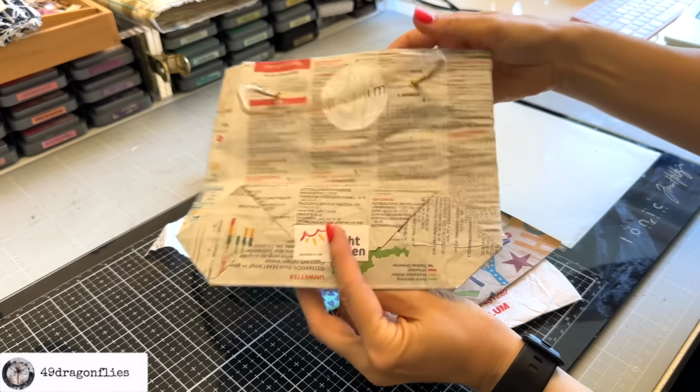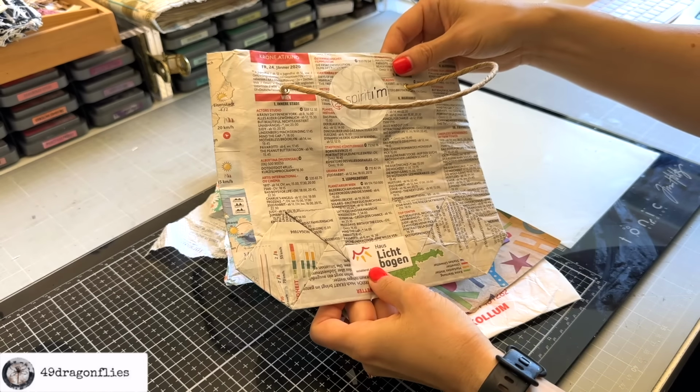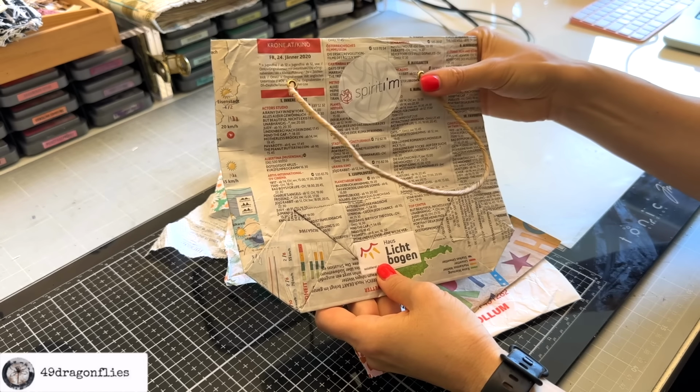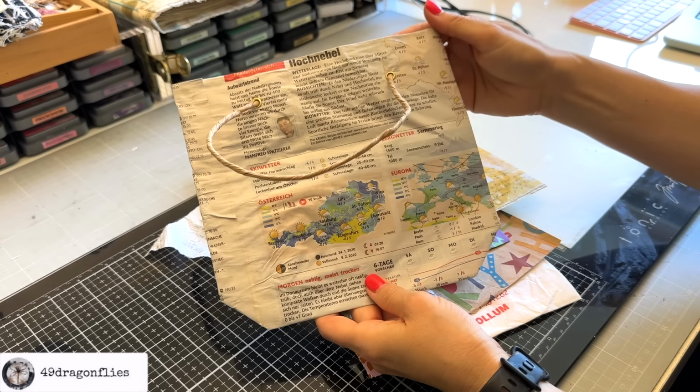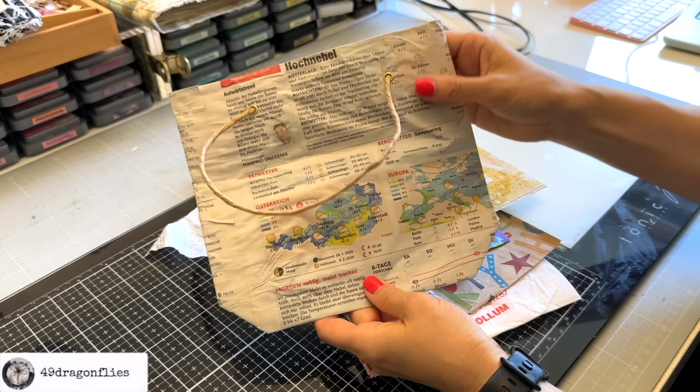This would be cute for little gifts or something, wouldn't it? Especially if you send this to another country with another language. How cool would it be to receive a paper bag in another language like this?